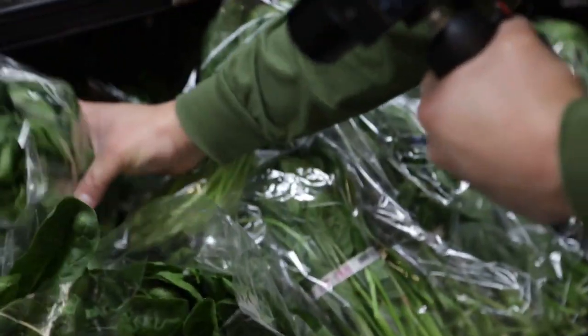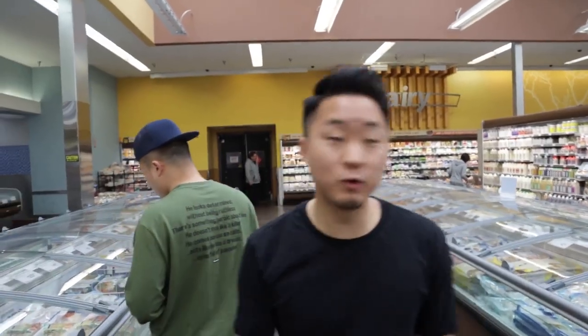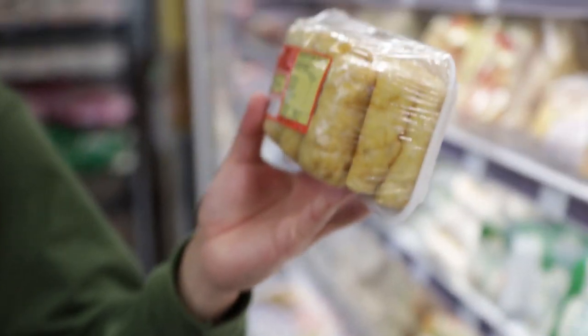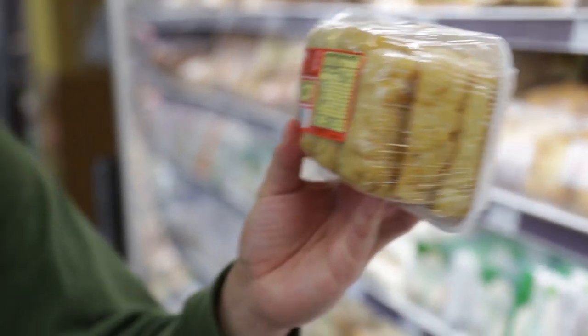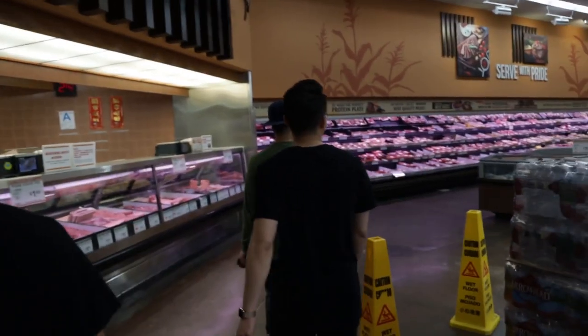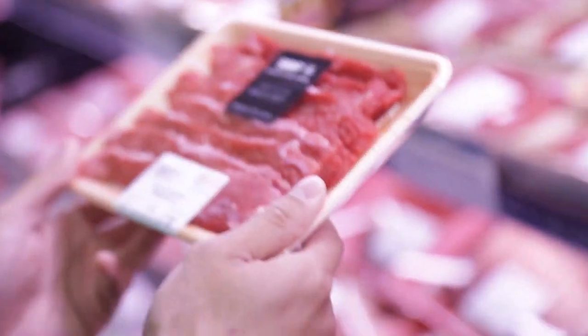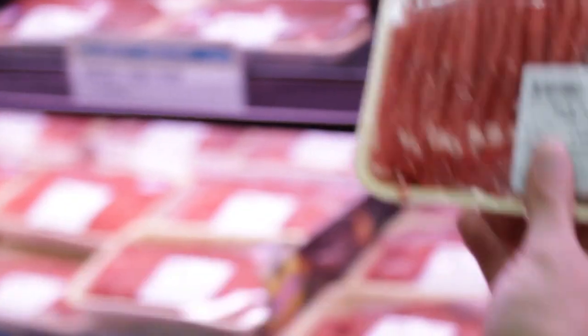One tomato. One. Let's go to the tofu section. That one was more dense. That was the memory foam joint. These ones won't soak it up as much because they're really dense. Ribeye shabu shabu, product of Mexico. Get the shabu shabu.